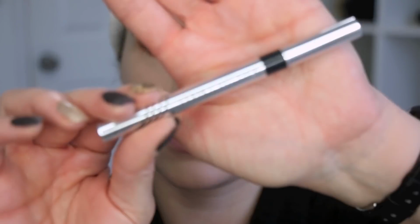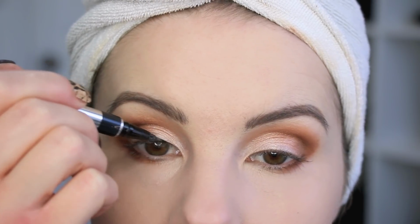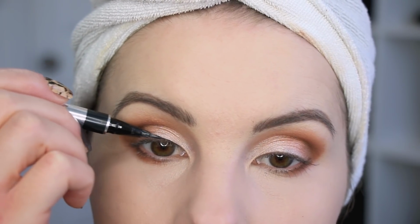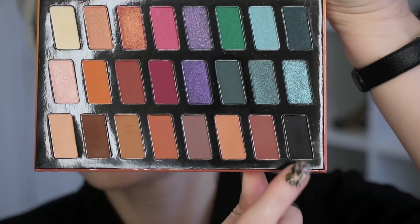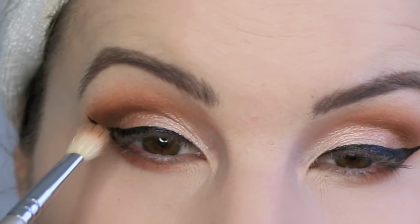I'm just gonna use my Physicians Formula Eye Booster in Ultra Black. I wasn't gonna do winged liner, but it kind of turned into it. I was just gonna do it kind of upturned a little bit, but then I didn't like the way it looked, and so I added more of a wing. So I think I'm gonna go in with a little bit of the matte black in this palette, because I want to make this a little deeper out here.